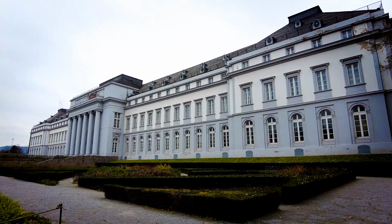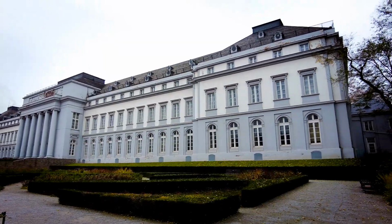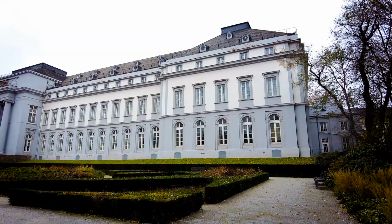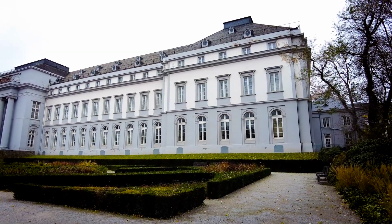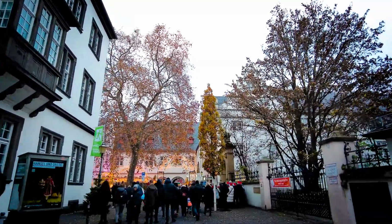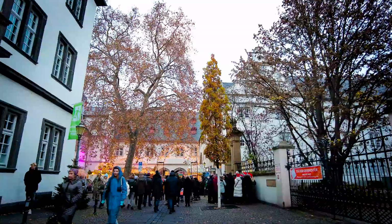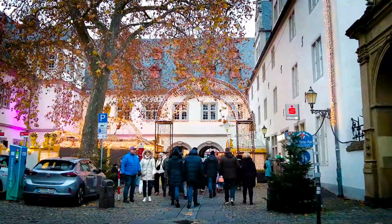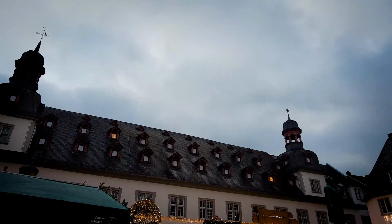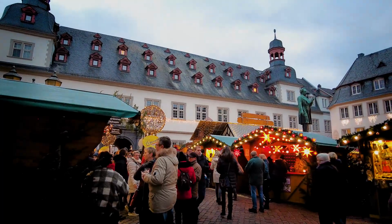Originally built between 1777 and 1786, this was once a royal residence, although heavily damaged in 1944 and rebuilt in the early 1950s. We now have the 10-minute stroll to Willi-Hörter-Platz, picking up a warming Glühwein and a look at the markets after dusk. This is a Saturday and these markets are nowhere near as busy as, say, Cologne, but there's still a great atmosphere. As you can see, it's the 2nd of December because this is Koblenz's biggest advent calendar.